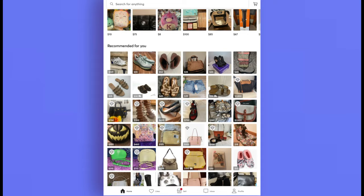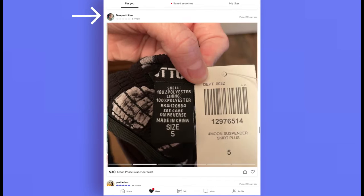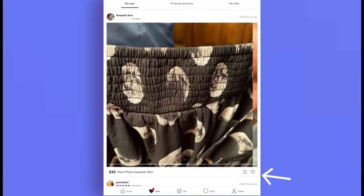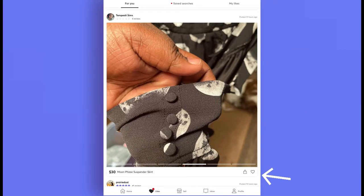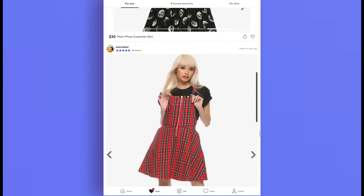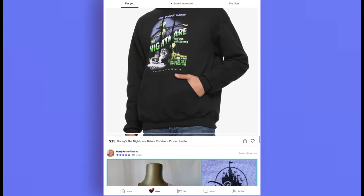So let's talk about each of these briefly before we move on to searching for an item. In your likes, if you like an item and you want to save it for later, Mercari will let you know if the price drops. They'll also add items you might like to your For You tab. So to add an item to your likes, you'll tap the heart at the bottom of the item's photo in its details page. You can even favorite a seller by visiting the seller's page and tapping the follow button. You'll see a new listing from them in your For You tab.